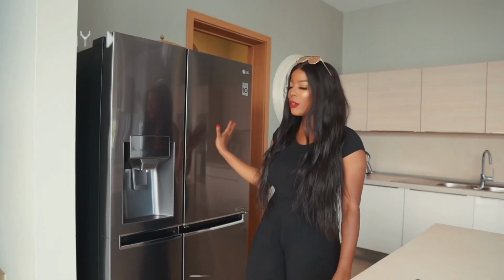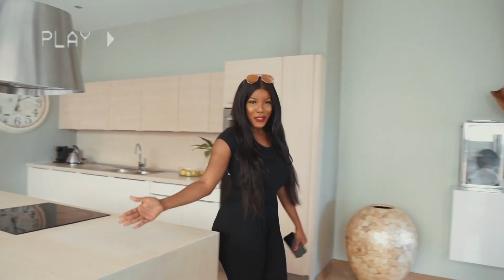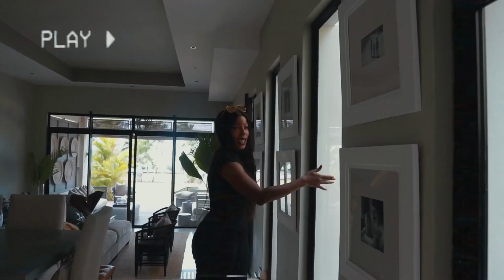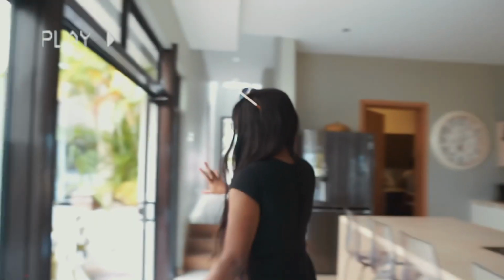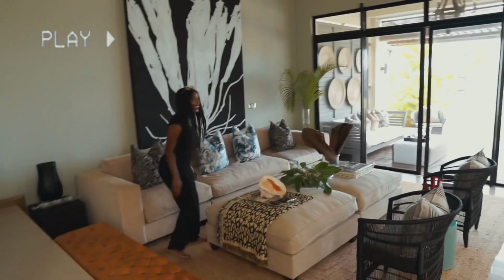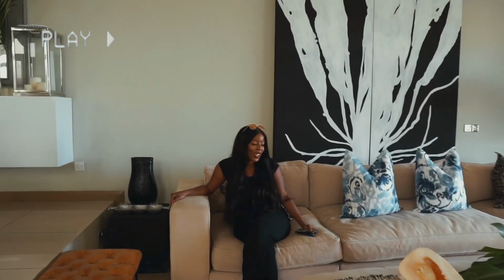And you have this fridge. I don't want to open it just yet because it's not mine, but you have that. And then you keep walking, and then you have the huge dining table. You have this picture wall, and in between you have a see-through glass where you can see the pool. In fact, let me take you guys to the pool. I like the fact that it's here and you can see it from the dining table, the kitchen and the living room. I mean, this is very nice, very different from what I'm used to. It's very airy because of all the doors.